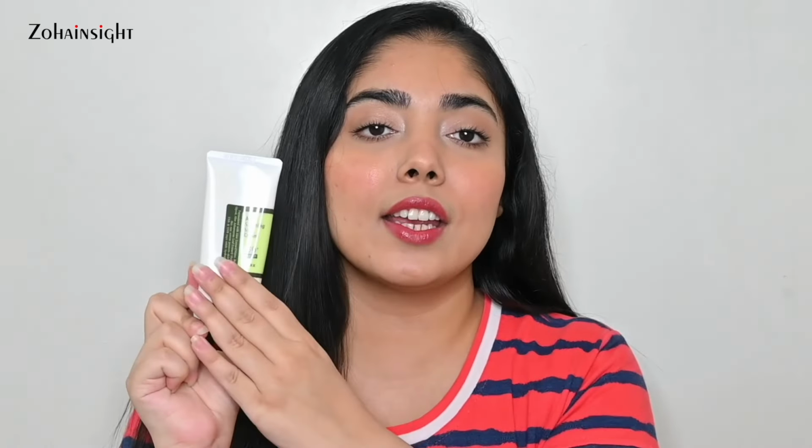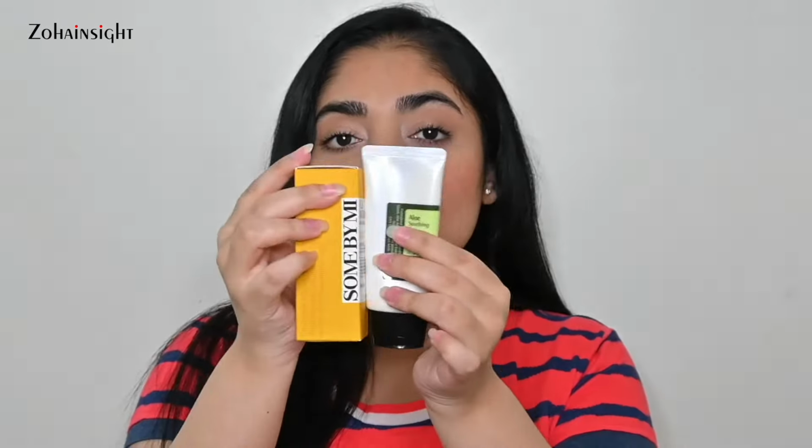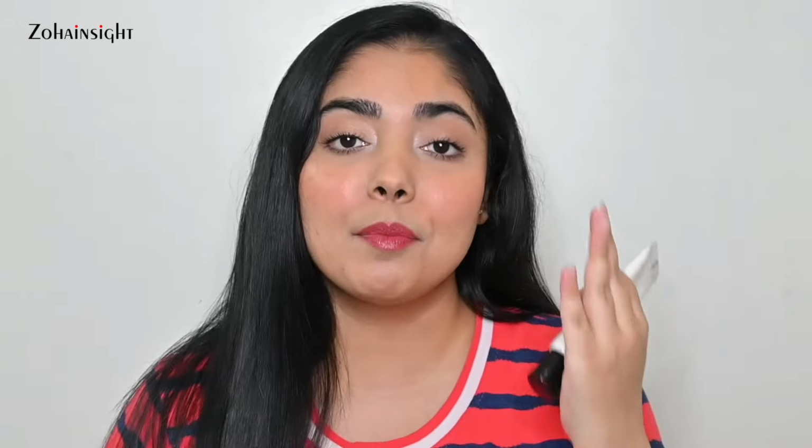I love how my skin feels super healthy after wearing this sunscreen, and with regular usage, especially these two together, works so well to deal with blemishes, dark spots, dullness, uneven skin tone, and also a bit of pores.